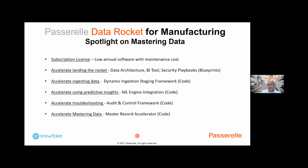So if you say writing one job takes a day to dev, test, and put in production to grab a table, and then maybe later on you've got to fix it if a table changes, and you have 100 jobs, that's 100 days. You can do in 2 or 3 days with our dynamic ingestion framework what it would take 100 days otherwise.